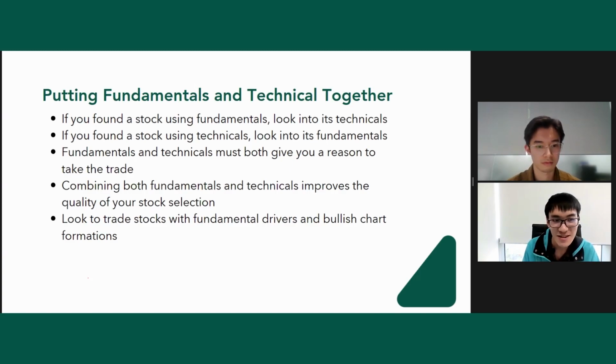Then, if you found a stock na for example, tumataas, pero yung fundamentals, pangit, maybe you should be a bit worried na. Kasi baka reality comes, people price in yung reality na, ay, pangit talaga. Baka hype lang yung stock, di ba? So that's something na you have to be worried about. So it's better if you combine the two, kasi the quality for stock selection, it's a lot higher.